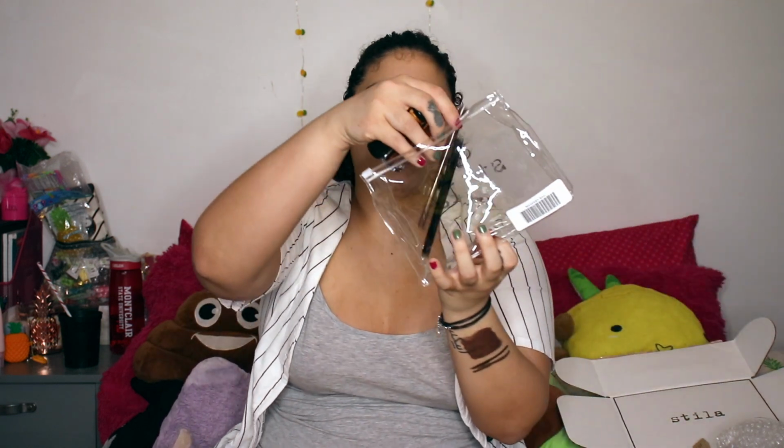So the next thing that's in this bag, we have 2 more items in here. Let's just throw all the ones that I already opened in there. Let's just throw the sample. No, the sample doesn't really fit. Throw all that in there.